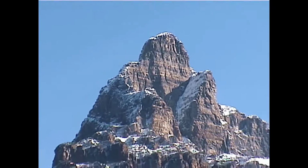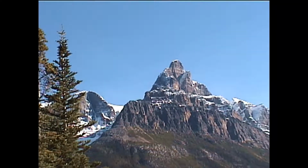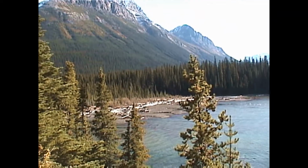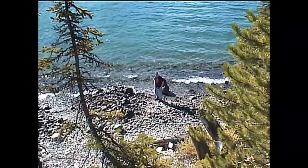That's a nice, impressive looking mountain. Actually, all the scenery around here is pretty impressive. It's a very beautiful spot. I'm not disappointed that we came here. Fortress Lake.